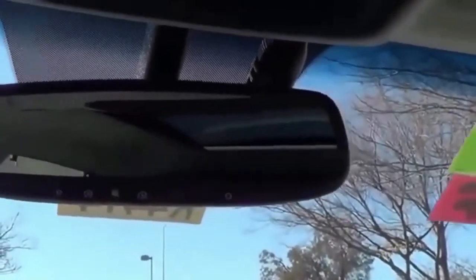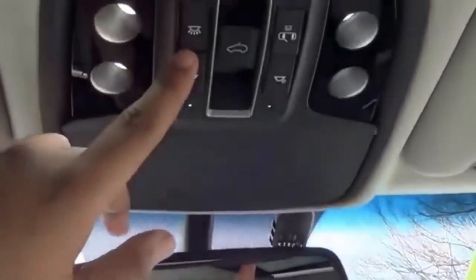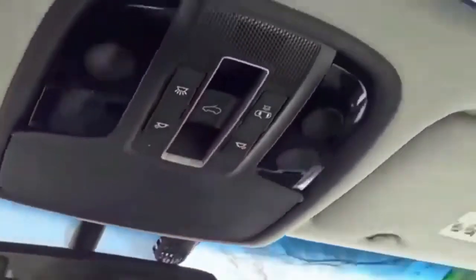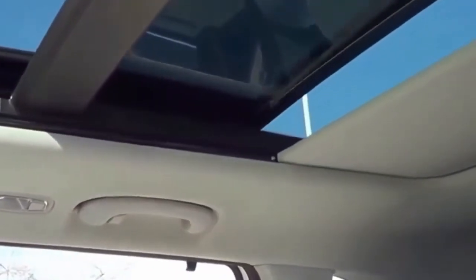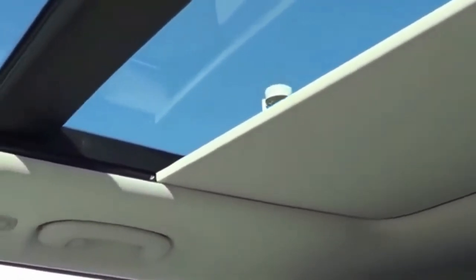Coming up here, you have your auto-dimming rearview mirror with garage home link. Your sunglass container is very high quality, lined with felt too. And then you have your interior illumination lighting, LEDs. Your panoramic sunroof gives the cabin a much more open, airy feel. And you also have your sliding shade. Pretty nice.